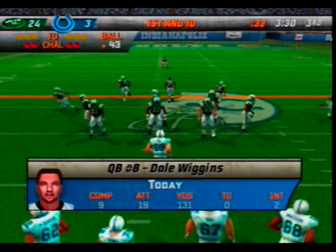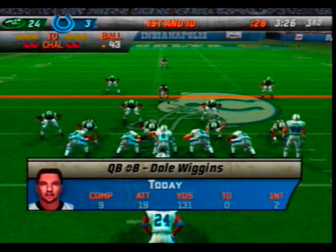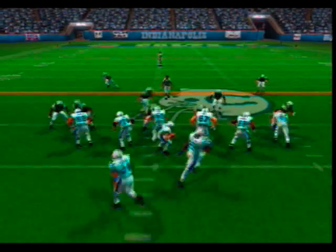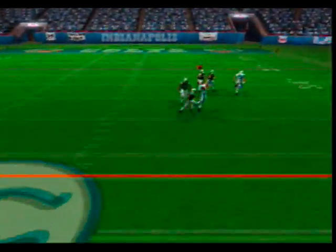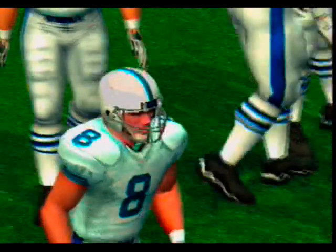First and 10. Ball on the 43-yard line. The backs are lined up in an eye. Under pressure, steps up into the pocket, throws it, and he just can't hang on. He put the ball exactly where you want to put it.